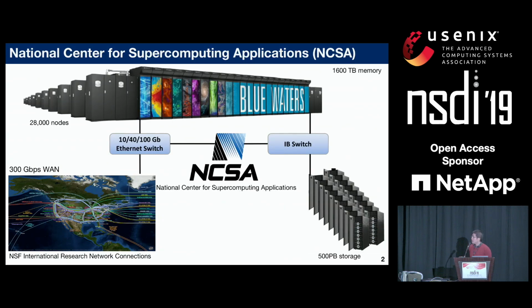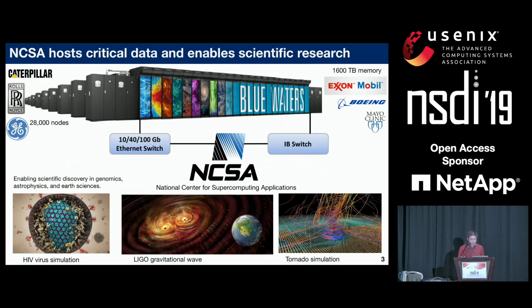First, let me give you a brief overview of the network in which we have deployed CAUDIT. NCSA hosts the Blue Waters supercomputer, in which there are thousands of workstations and more than 28,000 computing nodes. Blue Waters is a petascale supercomputer connected to the NSF International Research Network as well as the public internet. With such enormous computing power and collaboration from industry partners, NCSA has enabled critical research in a variety of areas such as genomics, astrophysics, and earth sciences.